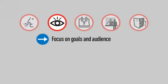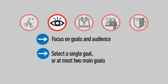Focus involves deciding on your goals and finding a way to connect with your audience. Focusing on a single goal, or at most two main goals, will help clarify your presentation. Here, Will and Ben decide on a single goal: taking Julie to the movies.